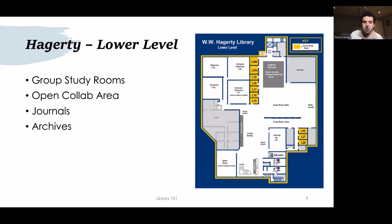Then the lower level, this is a more open floor plan sort of space, and this is also where there's no noise restrictions.